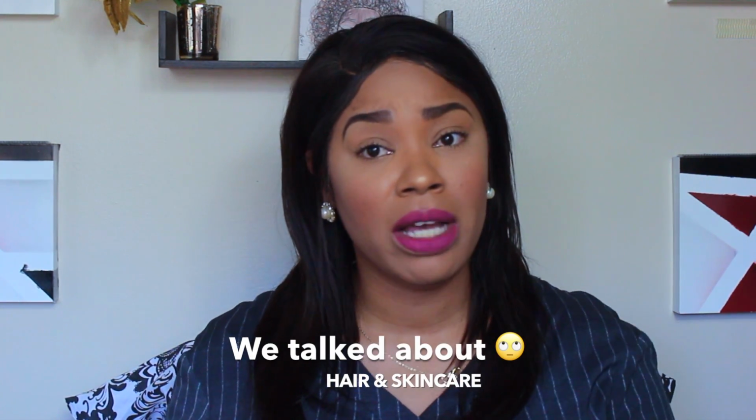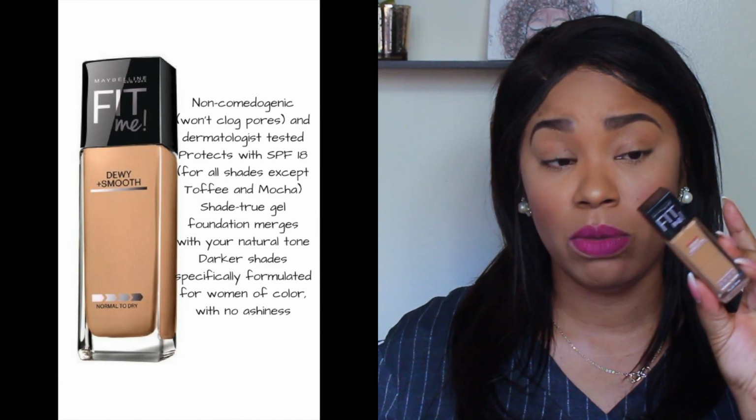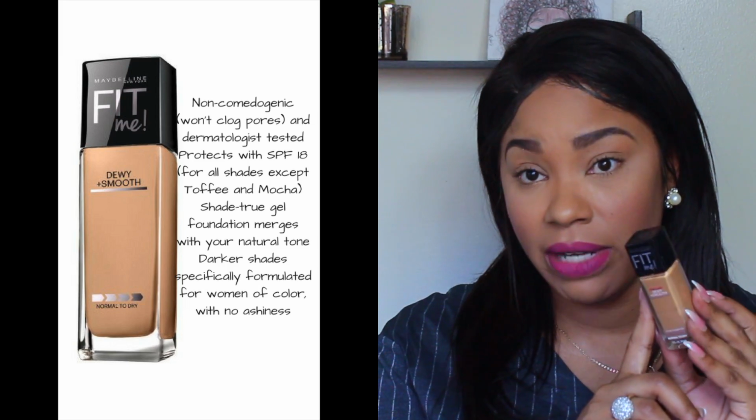So the next product we're going to jump right into is makeup. Since we've already talked about hair, we've talked about beauty, let's jump into makeup. We'll start with my foundation, and that's the Fit Me Dewy Smooth Plus Smooth line. I love this foundation during the winter time. It gives me my dewiness.